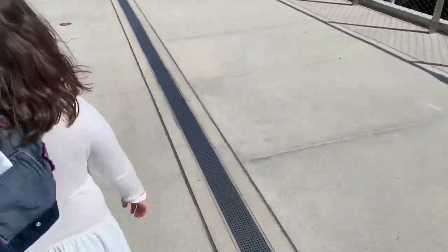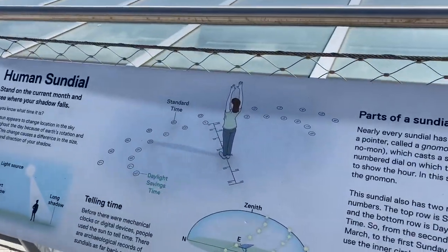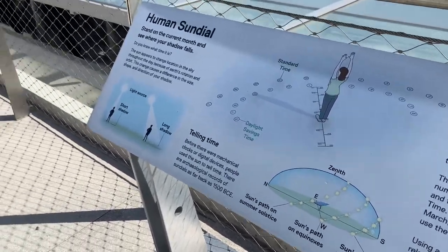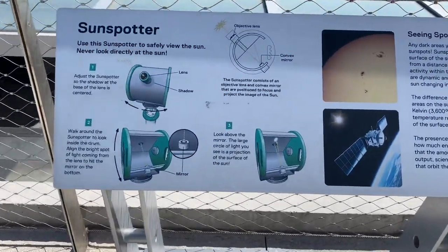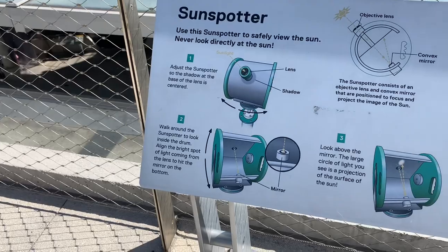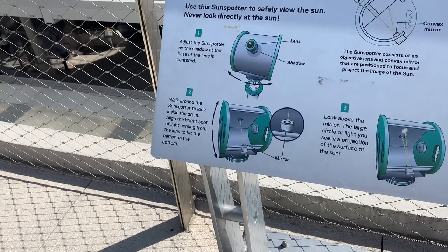Oh, that tells you what time it is. I don't know. Let's see. I think it tells you what time it is. Yeah, it's a sundial. Yeah, we're gonna go down. Let's go right there. Okay, we'll do the sundial later because there's people doing this. And then, what's this? Sunspotter. Use the sunspotter to save you through the sun. Never look directly at the sun.